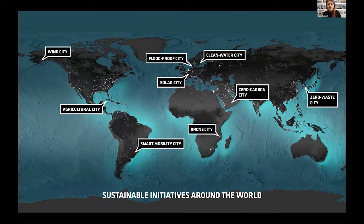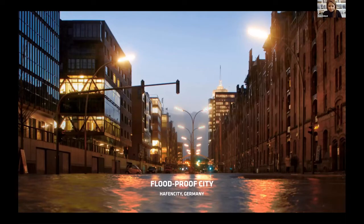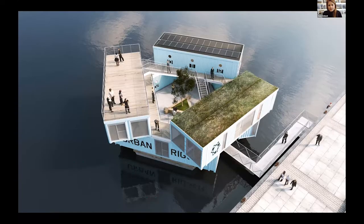In terms of solar, you can look to Germany to see towns that are completely powered by PVs on the rooftops. We look to clean water cities. We also look to flood-proof cities in Germany, where the public realm is elevated to accommodate flooding that will be happening in the city. And even our smallest project, we've been working on floating structures for over 5 years now.